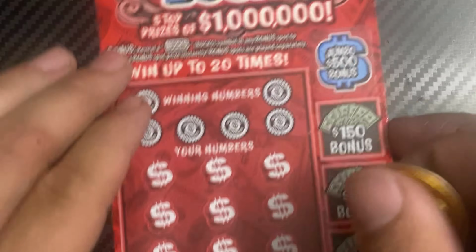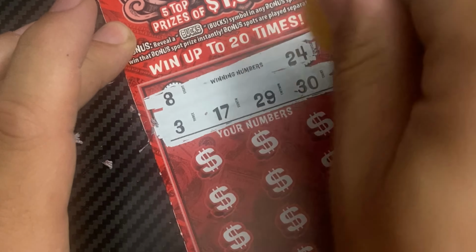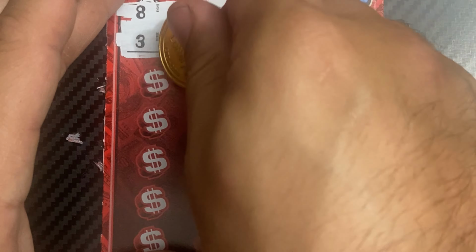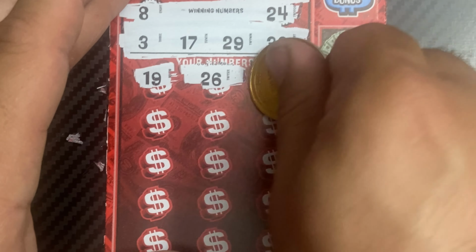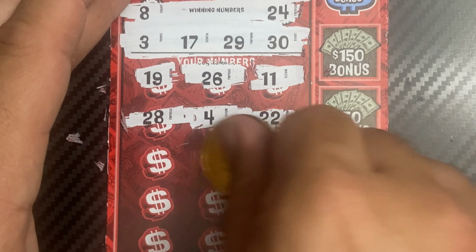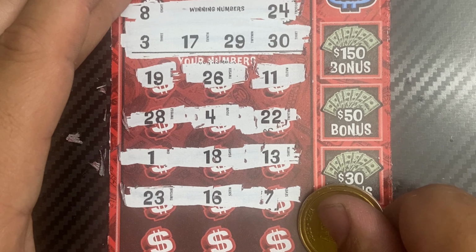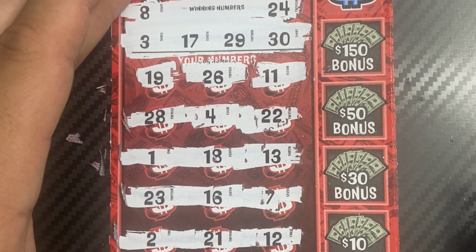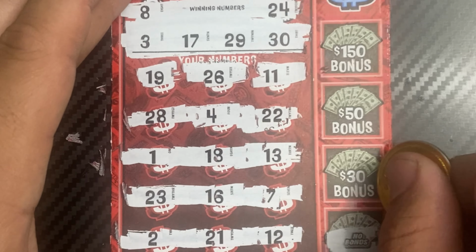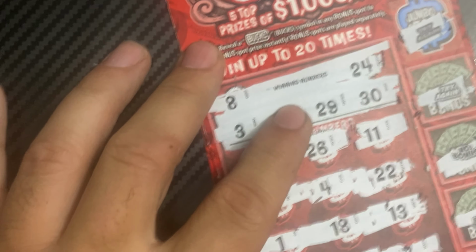Ticket 001. Can we go back to back? 24, 8, 3, 17, 29, 30. There's a 19. 26, 11, 22, 4, 28, 13. 18, 1, 7, 16, 23, 12, 21, 2, no match. No winner on ticket 001.